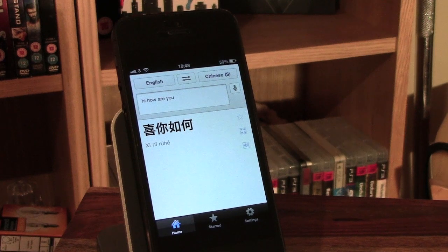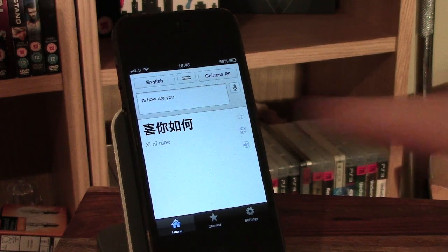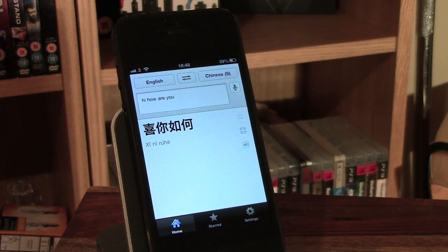So it's really good if you are out and about, for instance, on holiday and you need to order a beer. You know how to do it because you can actually speak it, or you can have it played to them, or you can read it off yourself if you want a bit of a challenge, basically.